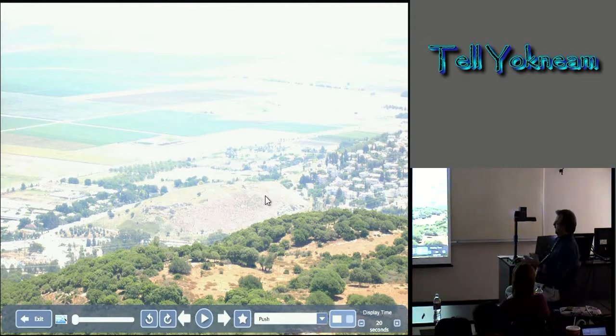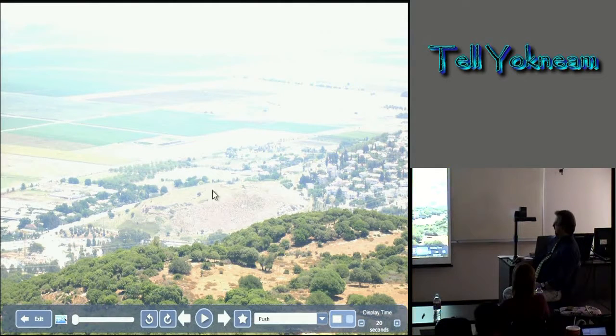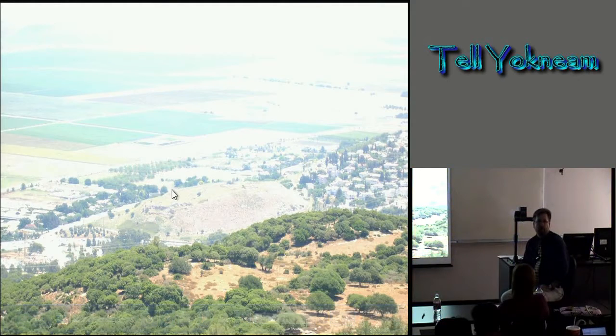Normally, especially in an area like the Jezreel Valley where you get a lot of rainfall, you would expect that it would be nice and rounded, but why do you see that nice angular juncture there? What creates that nice, well-defined ridge or rim? Can you guess? Where there was a wall? Yeah, the walls.